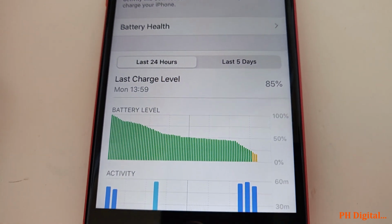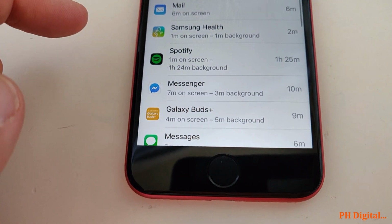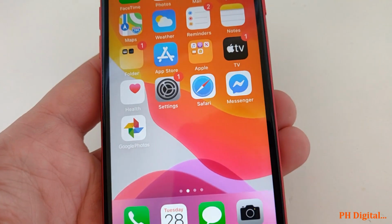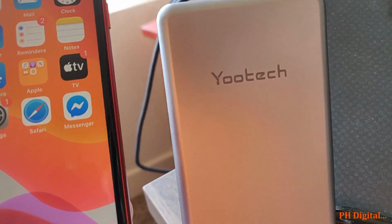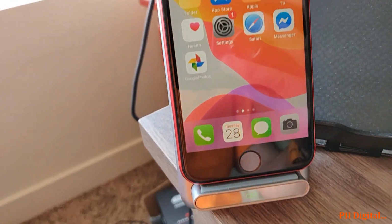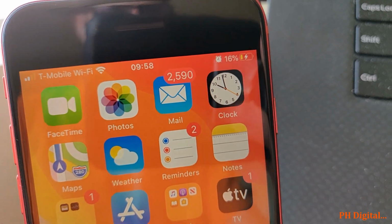So now what I'm going to do is run a quick test on battery charging, and I want to see how quickly this will charge with a 15-watt charger. So let's take a look. So here's the 15-watt charger by UTech. So we'll just place that on there. There's the sound, and there's the charging.